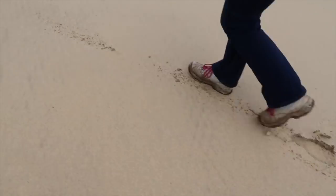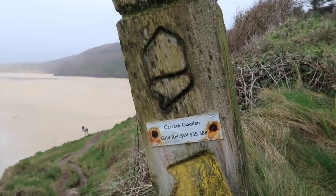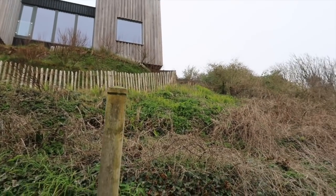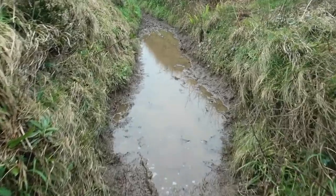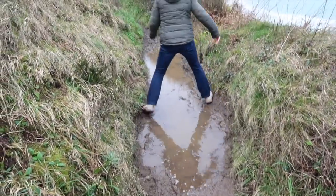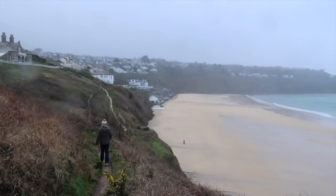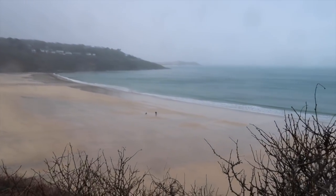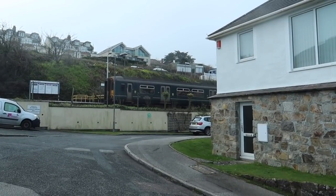Oh, and we're in quicksand now. Help. Sinky sand. Very elegantly done there, Sarah. It's Carbis Bay station. Train's just pulled in.